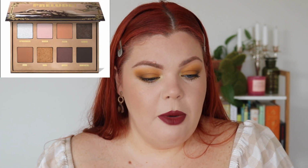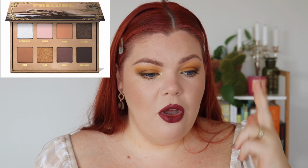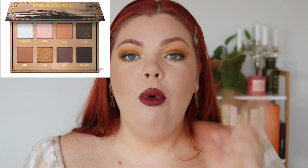Okay, and then the last one from Lime Crime is the Prelude Exposed Eyeshadow Palette. Once again, such a beautiful color story. The second shade on the top row, Virgin, and the third, Flesh. Such unique, soft, muted, beautiful colors. I can just see the look that I would create. The middle 4 as a quad, yes. Yes, give it to me. I love this palette. So I want all 3.